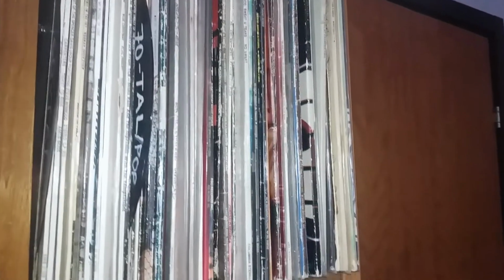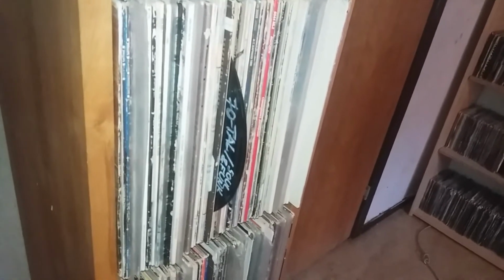Let's move on to this shelf. This is my shelf for 70s and a small section of 60s also, but 70s mostly. And they are sorted in two styles: pop rock, but also singer-songwriters. And here a section only for 70s soul.